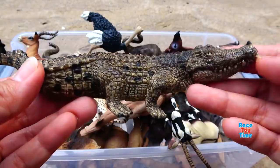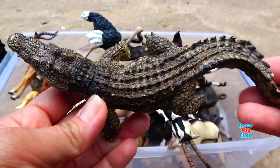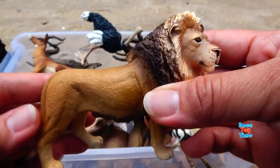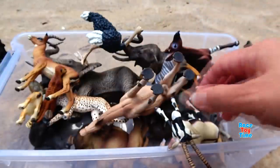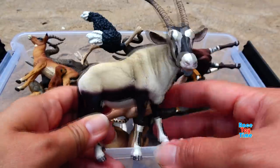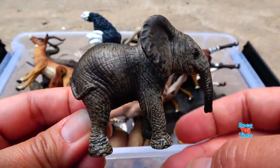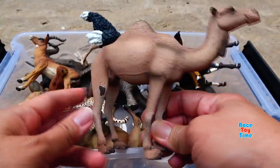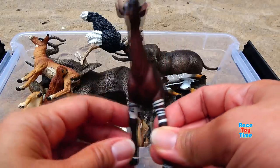A crocodile. Here's a lion. An oryx. A baby African elephant. Here's an Arabian camel. Here's the okapi.